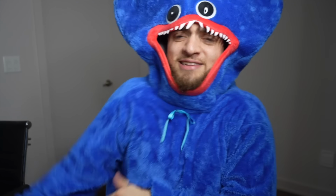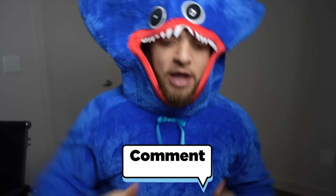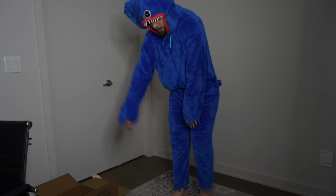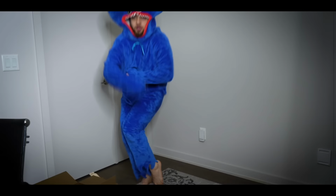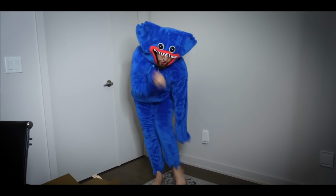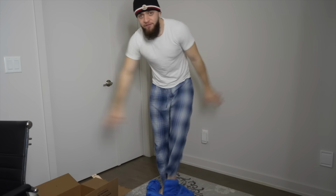One pair of pants later. But guys, I'm not trying to try on the Kissy Missy one because it's literally the same thing as this one, but it's just pink. But if you guys want the Huggy Wuggy one or the Kissy Missy one, I'll literally send it to you guys. Just let me know down in the comments because I don't really know why I really need these guys, but yo, this is crazy. I could be scaring everybody like, it's me, Huggy Wuggy, do the Huggy Dance, do the Huggy Dance.